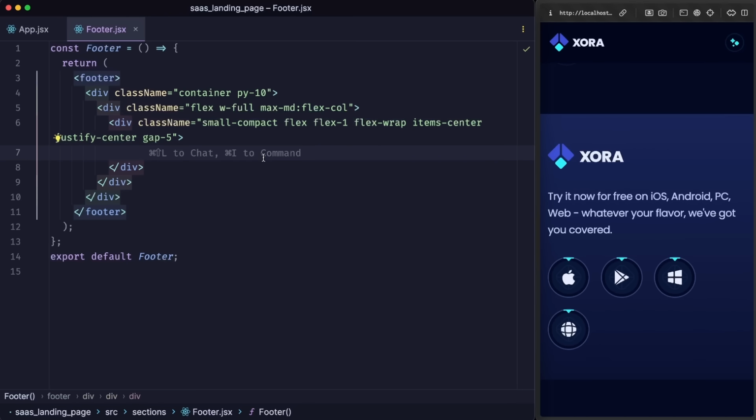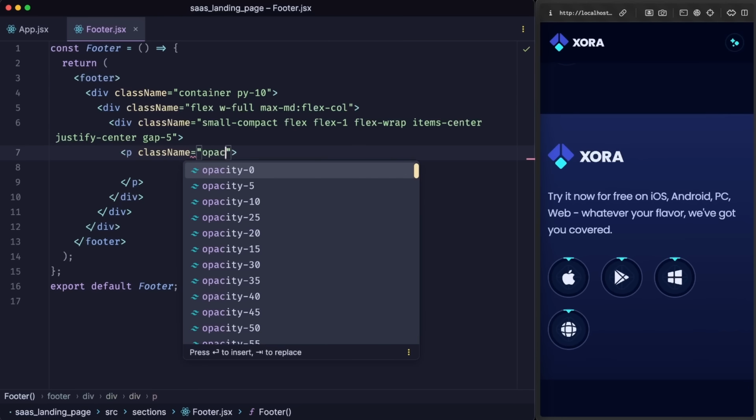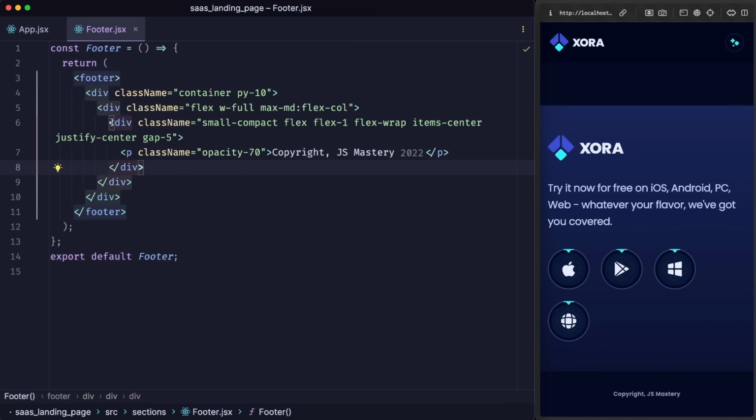Within it, we can render a p tag. I'll give it a class name equal to opacity 70. This doesn't have to be so pronounced. And here you can put your copyright. So you can say something like copyright. In this case, I'll say JS Mastery. Of course, you can put your first and last name.